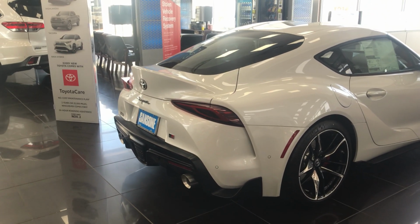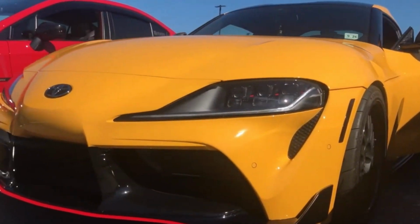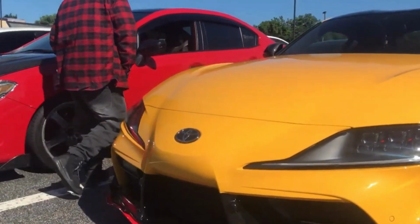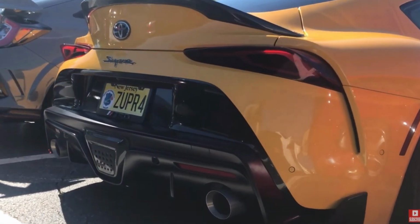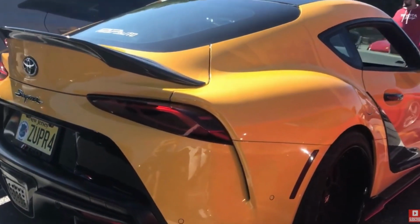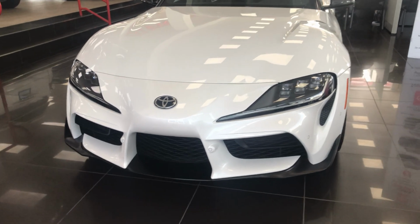I actually saw a 2020, I believe, Nitro Yellow Supra towards the beginning of the summer, and it was in one of my car show vlogs, so I'll put the clip in the video right now. But it looks really good in my opinion. But also this white does look really good as well. It does contrast with the black accents as well.